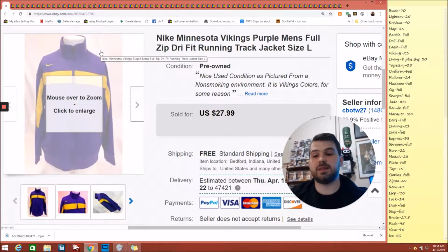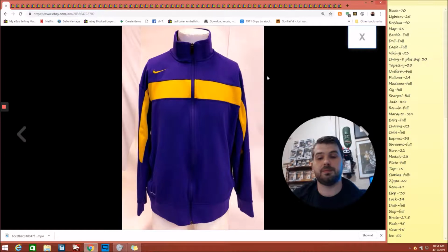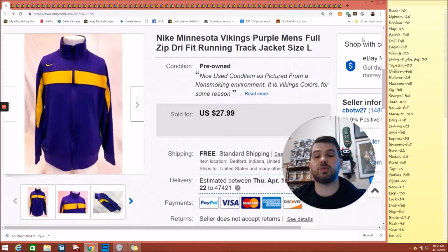Next, we got this Minnesota Vikings zip jacket. It was real hard. My camera on my iPhone really wants to turn anything purple into blue, and so I had to really mess with the coloring on this image, and it kind of looks like crap, but I sold it, and I got 23 bucks out of it. I accepted an offer.